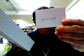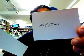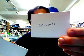Blum 4189, going in. Palmer fans, going in. My TTMs is going in. Blum 4189. Oh, somebody's calling on the phone. Who's that? Puerto Rico.